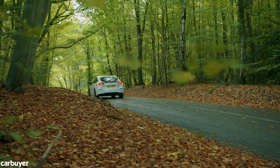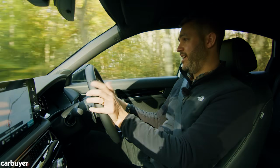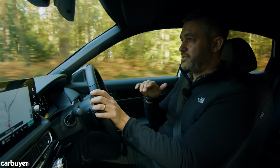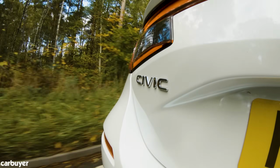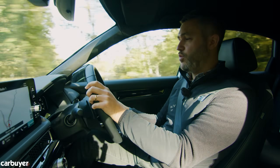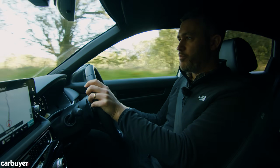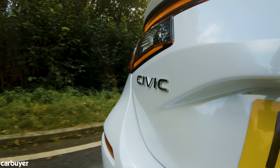It rides pretty well. The Civic isolates you from most of the worst lumps and bumps, and it handles decently as well. Honda says there's even a mode that senses when you're on a tight and twisting road, and it sets up the car accordingly, so it primes the engine and the electric motor for maximum response. And yeah, it seems to work pretty well, but it's nothing out of the ordinary. But perhaps I'm just not driving it hard or fast enough.